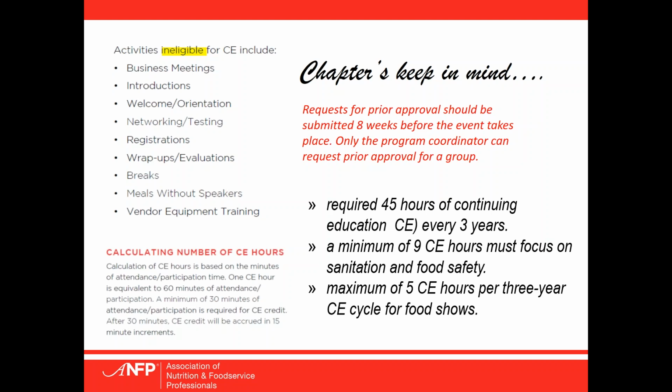Meals without speakers. If it's just a straight meal time, it's not going to count. But say you have an hour and you want a half an hour for a speaker to come in and speak during the meal, then you will spell it out on your application that 12 to 1 is a meal, but 12:30 to 1 will be a speaker on dysphagia or something like that. So it pertains to what is worthy of a CE, and we're listing it on the agenda as a speaker during the mealtime, and we have that spelled out on the agenda when we go and apply for our continuing education credit.